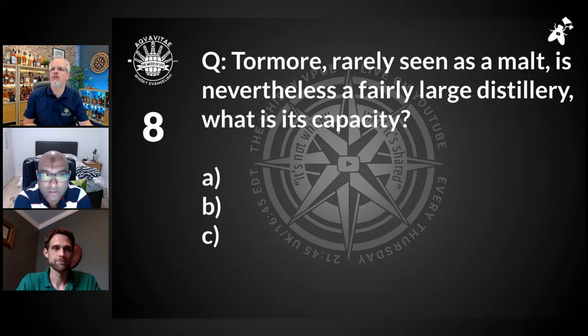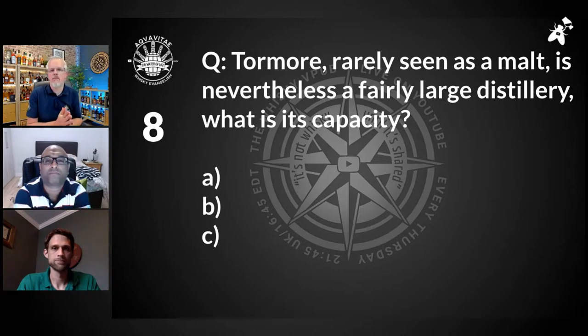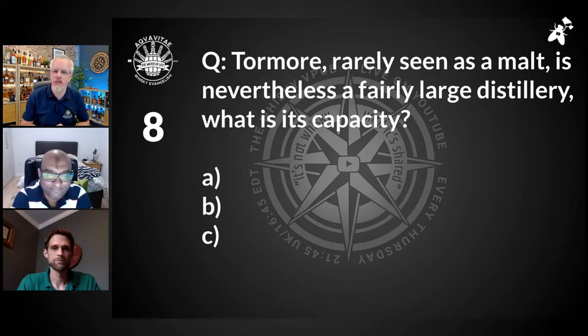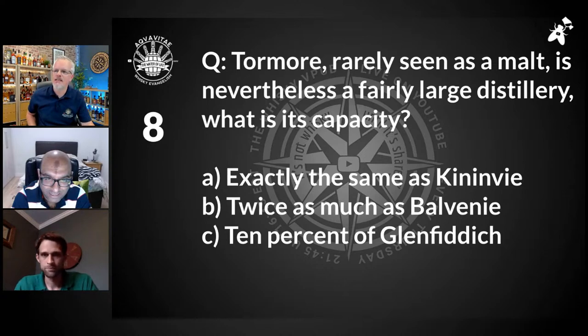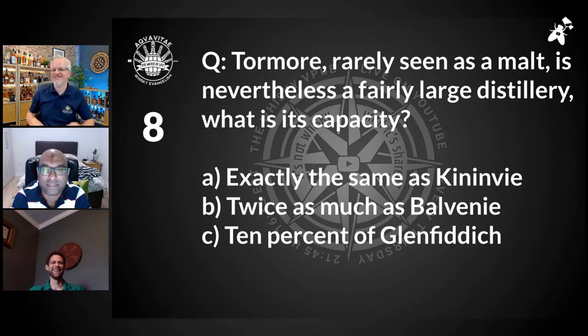Question eight, Tormore, rarely seen as a malt whisky, is nevertheless a fairly large distillery, but what is its capacity? Jimmy Legg, strap yourself in. Here is your asshat question. What is Tormore's capacity? Is it A, exactly the same as Kininvie? B, twice as much as Balvenie? Or C, 10% of Glenfiddich? I'm grateful that you're laughing, Jonathan.